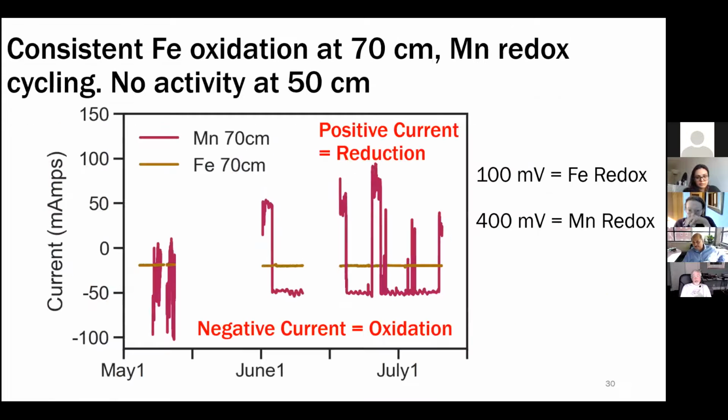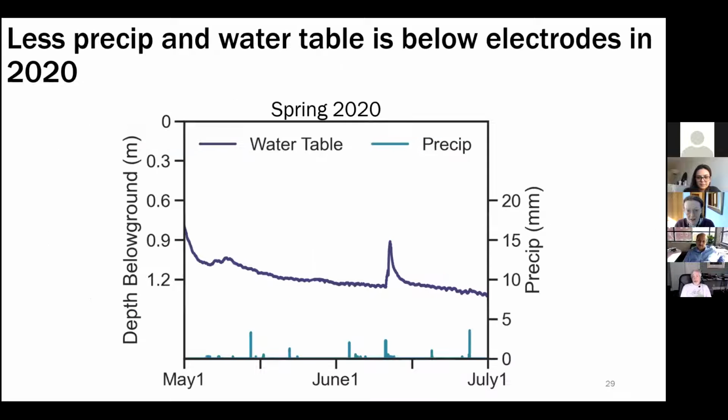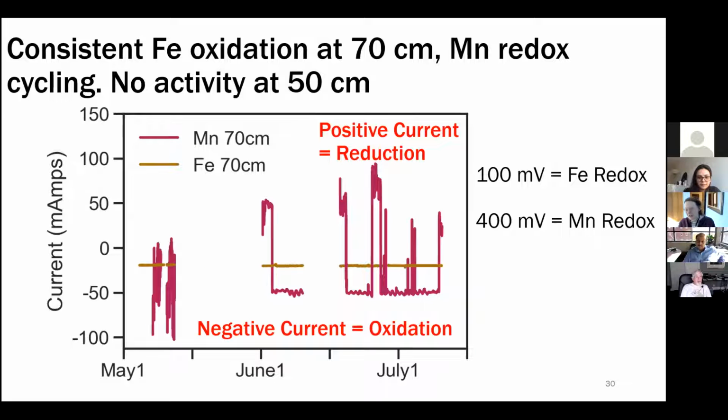Just before we move on, these manganese fluctuations somewhat relate to the precipitation events in May, June and July, but we also think there's something else going on that's controlling the manganese oxidation and reduction, because they're not tightly linked like the iron was. So we're still digging into what is going on with the manganese redox at 400 millivolts.